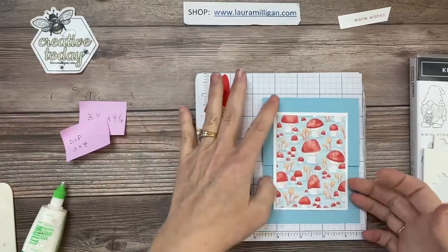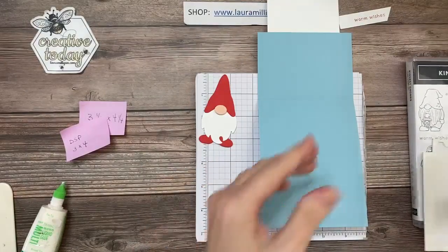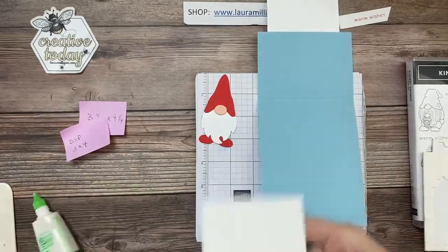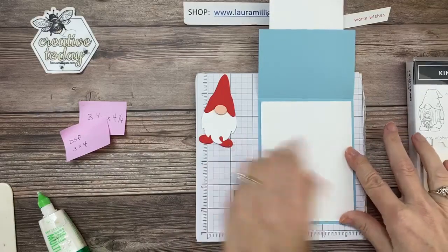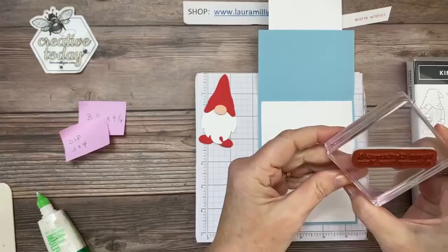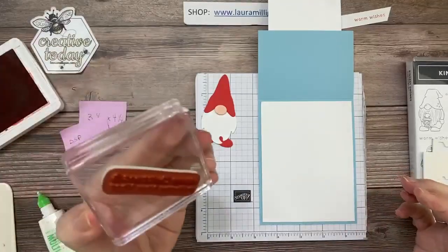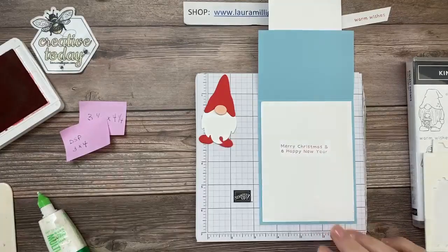And then for the inside, I have a 4 by 5 1/4, which I'm just going to adhere. And that's just centered. And since I've already inked this up, this says Merry Christmas and a Happy New Year. I've already inked this up in Poppy Parade. I'm going to ink it up again and just stamp that right there on the inside of my card.